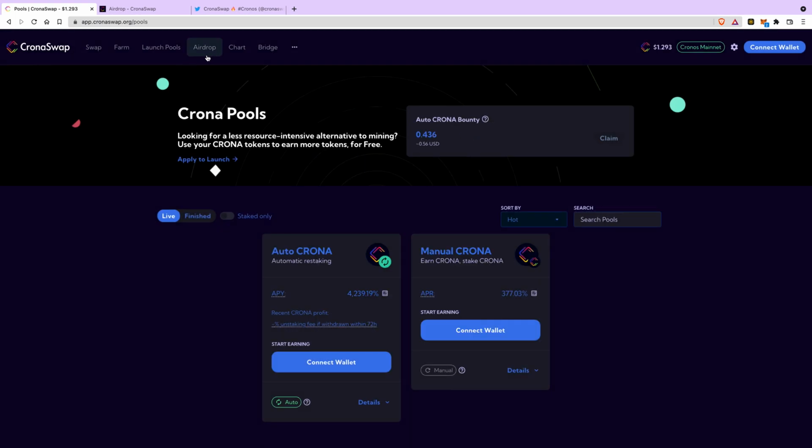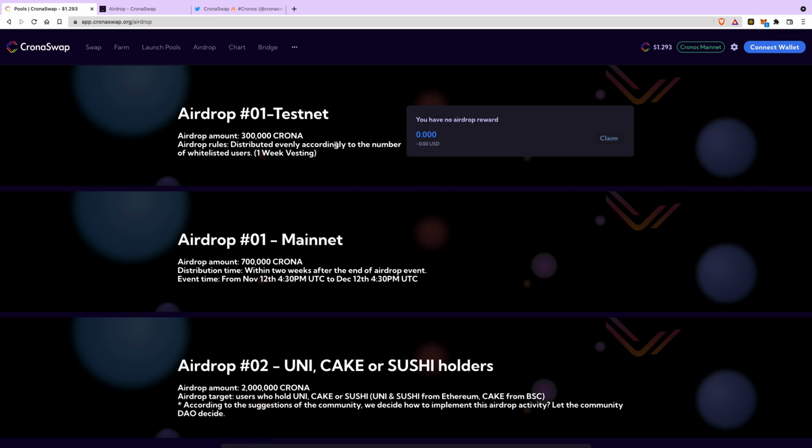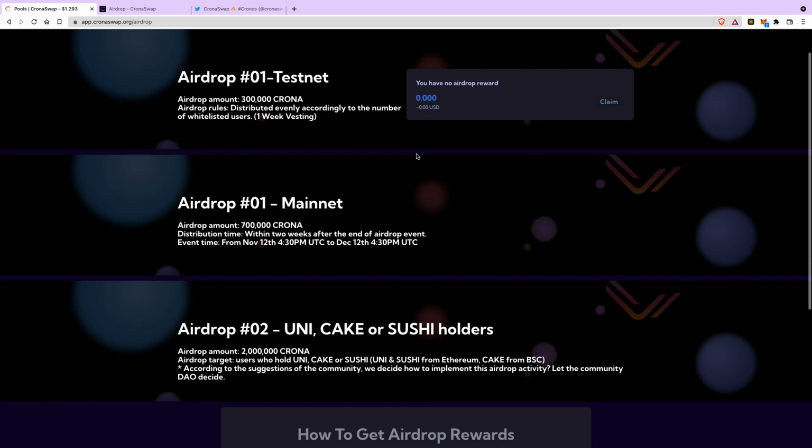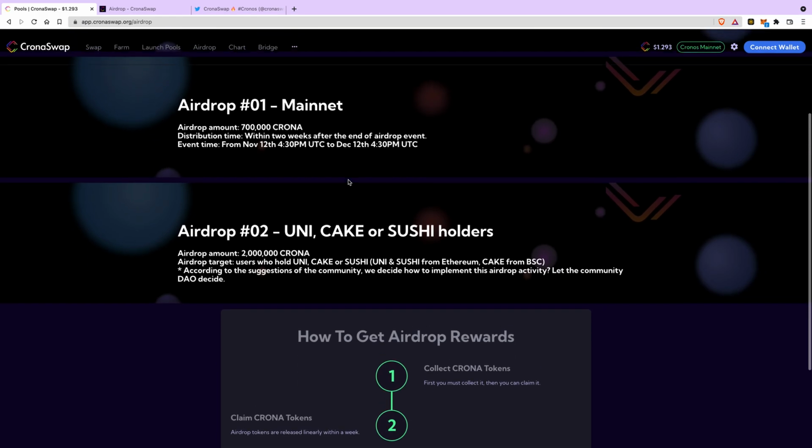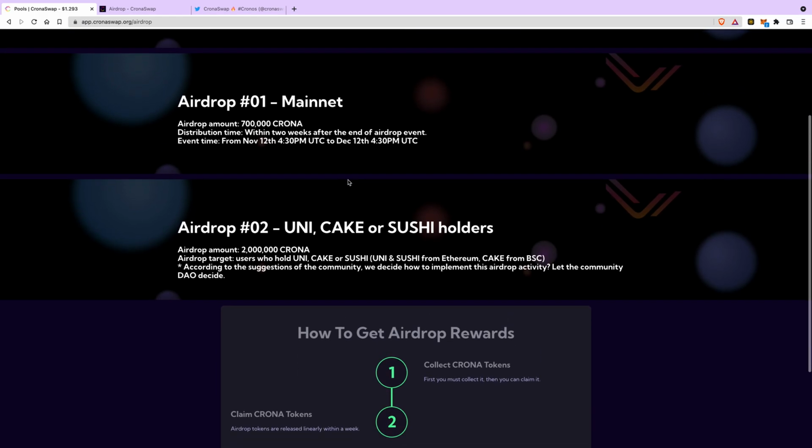But anyway, this is what I wanted to mention, this airdrop that's happening right now. I guess this one already happened. I think this one already happened. See, I haven't done this. You have no airdrop reward, so maybe this one already happened the first week. And then this one's coming up November 12th, so it already started, to December 12th. So maybe you can get into that one.